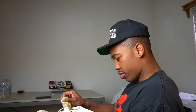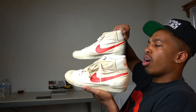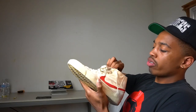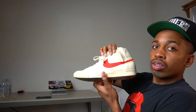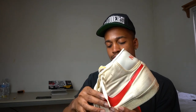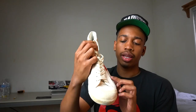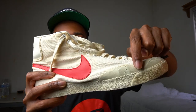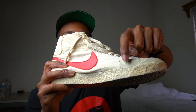1980 Blazers with the red swoosh. Off-White came out with some Blazers that look just like these. I don't know if they're mimicking, because over time these aren't white anymore. They're like a yellow, beige type color. I don't know if Off-White is the correct term, but they kind of almost mimic this color. They look similar to me. All the old Blazers had the rubber come across here. You know what I'm saying?